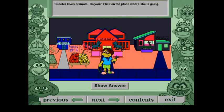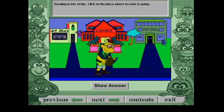Skeeter loves animals. Do you? Click on the place where she is going. Pet store. Reading is lots of fun. Click on the place where Scooter is going. Library.